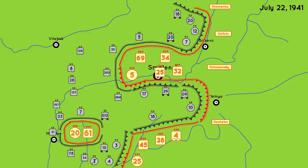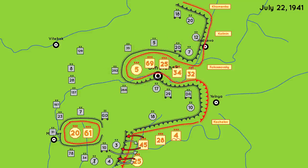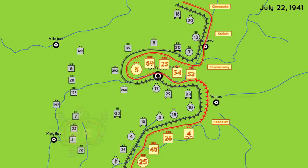Rokossovsky was ordered to hold the gap open, and he managed to hold against the German panzers for now, and some Soviet troops from inside the cauldron are able to escape. However, the gap opening is being squeezed tighter and tighter by German units from both sides. Fighting continued in the south, with neither side gaining too much ground. The Soviet forces trapped at Mogilev have been liquidated at this point. More than 35,000 Soviet troops were captured here.